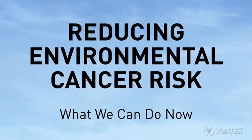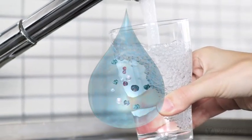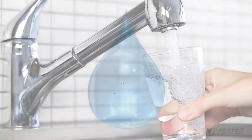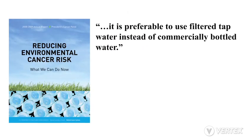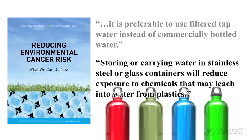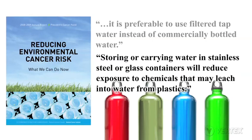The President's Panel for Reducing Environmental Cancer Risk recommends that Americans filter their tap water to reduce exposure to known or suspected carcinogens and toxic chemicals. The report states it is preferable to use filtered tap water instead of commercially bottled water. Storing or carrying water in stainless steel or glass containers will reduce exposure to chemicals that may leach into water from plastics.